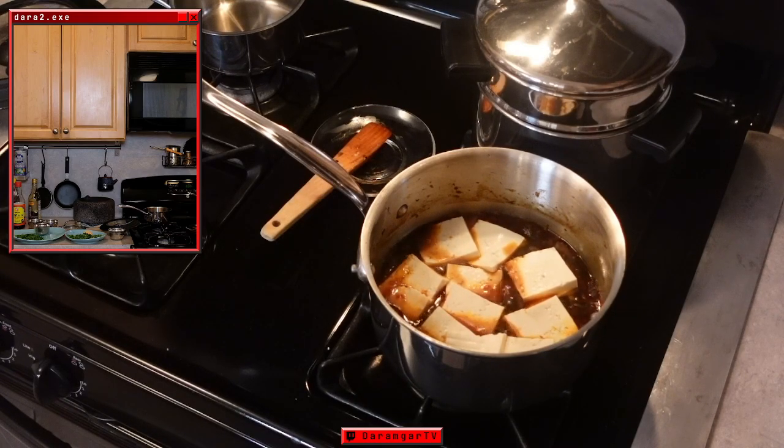Okay, so washing the rice, rinsing it out, rinsing it out, rinsing it out, until the water runs mostly clear. Yeah, that's right. It helps keep them nice and separate. It helps keep it nice and granular instead of something too starchy and too gloopy. Okay, that looks quite good.